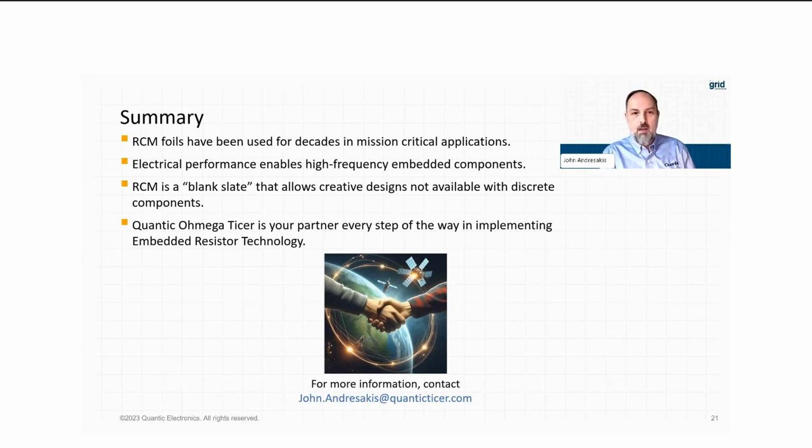Also worry about EMI. So there are a number of issues that this type of technology can address to make your life easier. Again, it enables very high frequency and high speed performance, and it is truly a blank slate. You can really unleash your creativity. You're not stuck with having to use little rectangular features that you have to place somewhere. You can make all sorts of very interesting designs, anywhere from circular resistors to arc resistors. There's a whole bunch of things you can do that you couldn't do with a discrete component.